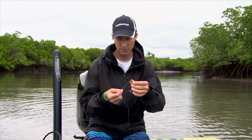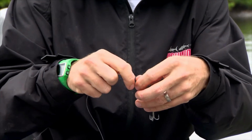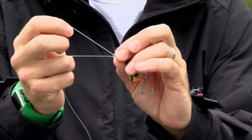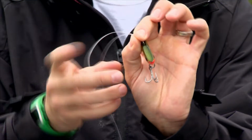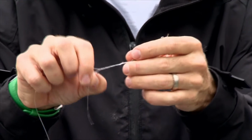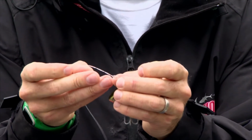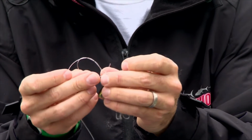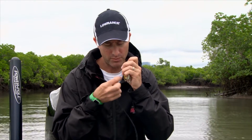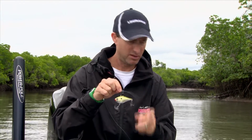Then you put the lure on, you get that tag, and you go back through that end of the knot right there. I'm gonna make that loop about that size. Then I grab the whole lot like that, I get my tag and I wrap it around the main line 3 times. And then to finish it off, I just stick the tag straight back through what is the big hole right there. Pull the whole lot up, wet it, that is a loop knot.